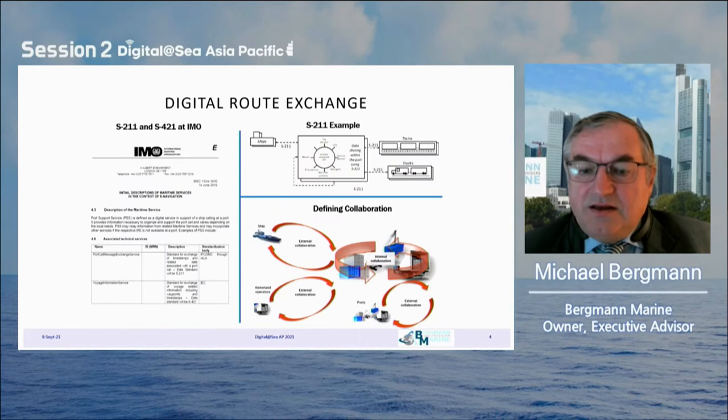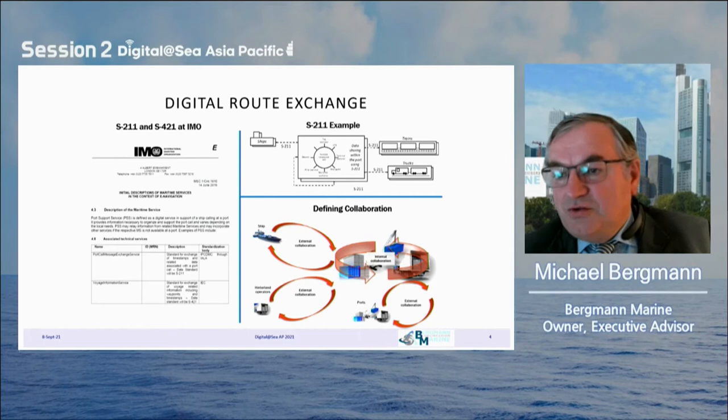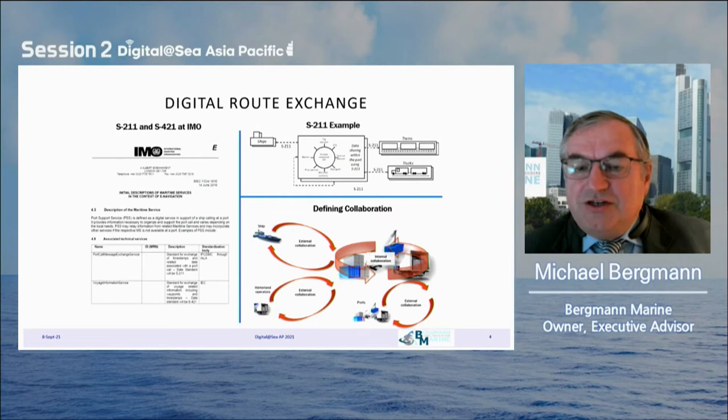When we go to the digital route exchange, we are talking mainly about two different aspects of what is needed in order to know where a ship is, where a ship wants to go, how the port call will be conducted, and when the ship will leave for the next port call. We have S-421, which I alluded to a few minutes ago, which IEC is working on for the voyage information, which is more or less looking at the voyage from a port to a port with waypoints, with timestamps, and so on and so forth.